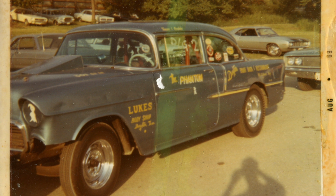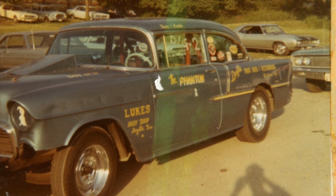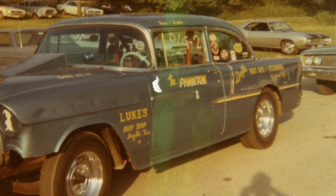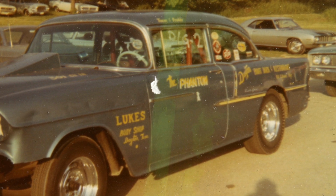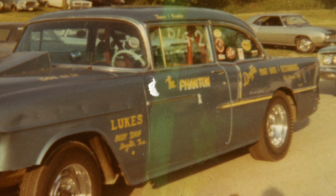Other things you'll see on this car as far as the lettering is concerned is Luke's Body Shop. That was a local body shop here in Ray County. And on the quarter panels, it's lettered Dayton Boat Dock and Restaurant, which is actually a pretty famous place these days. Bass fishing has become extremely popular here in Dayton, Tennessee. And the boat dock's still in business, the restaurant's still in business. So it's kind of cool to see it lettered on this car from the late 60s.